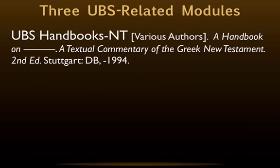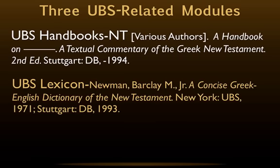At the outset, we need to distinguish between this series and two different Accordance modules associated with the United Bible Societies. First, we've long offered the UBS Lexicon, which is shorthand for Barclay Newman's A Concise Greek Dictionary of the New Testament. It's often called the UBS Lexicon because it appears at the back of their very popular Greek New Testament. A short lexicon, written in clear language, it is perfect for beginning Greek students. By the way, we'll be updating this module soon and renaming it the Newman Dictionary.